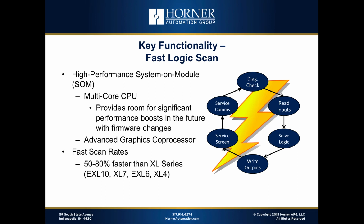Now, at the release of the XL Plus, we're not even taking full advantage of all that's available in that multi-core CPU. So we're going to offer great performance in the XL Plus at launch, but even better performance over time as we write firmware that takes advantage of the multi-cores in the CPU, and that takes advantage of some advanced graphics capabilities built with the coprocessors and other type resources. But the product, as it stands today even, offers 50 to 80% faster scan rates than our already fast XL series. So that's definitely something to enjoy today and to look forward to in the future with even faster performance and additional features.